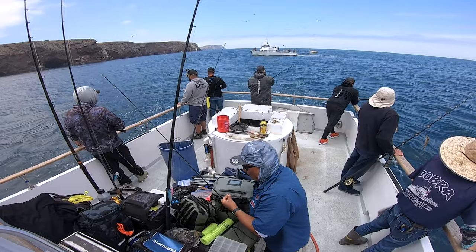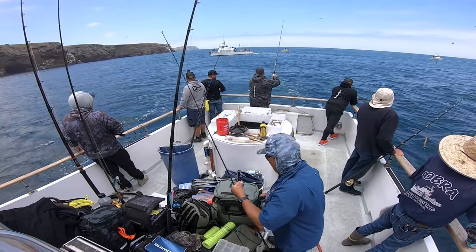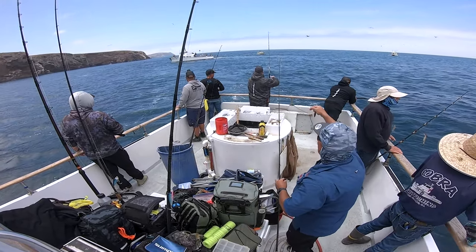They're just not as cooperative, let's just say that. But we did mark some. The other fleet is here, so they must be seeing stuff too. So we're gonna give her a go with some squid.